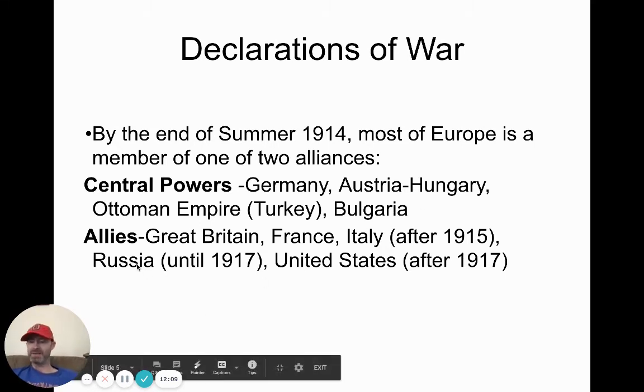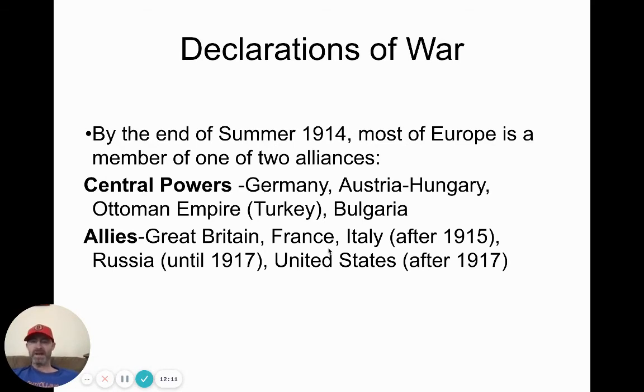Whereas the Allies, Great Britain, France, Italy actually started in a pre-war alliance with Germany and Austria-Hungary, but actually around 1915, they're going to shift their allegiance. Okay. Russia is in the Allies until 1917.